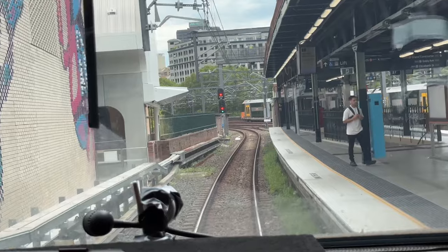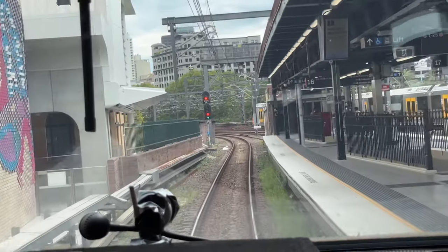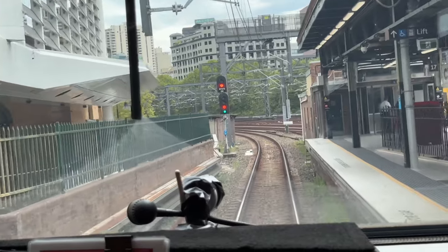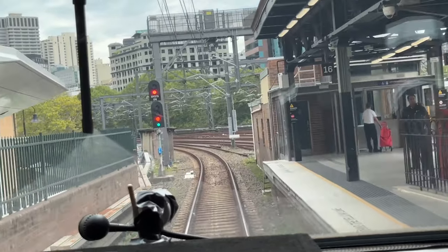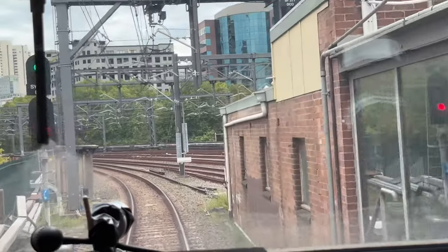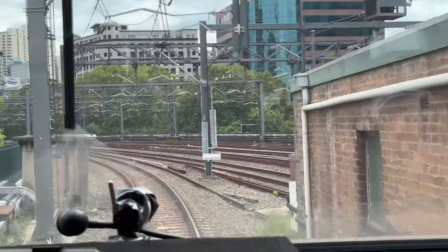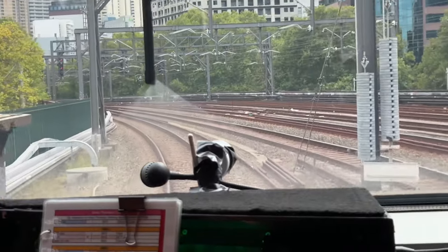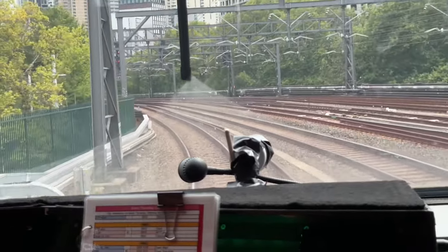So the green is what's in between the two reds now. It's saying it's safe to go at a portion of reduced speed to the next one. So now it's saying that he's right, it's clear, but the next signal's at stop. So that makes sure that when he's going up there, he knows not to go too quick because the next signal's at stop.